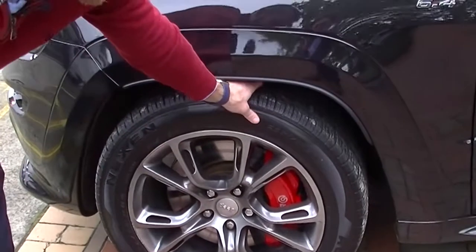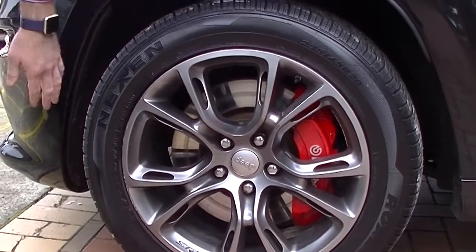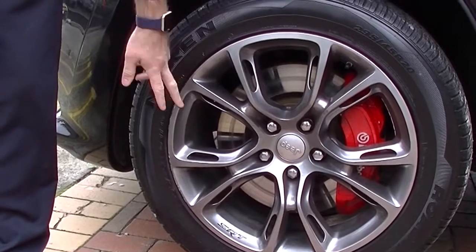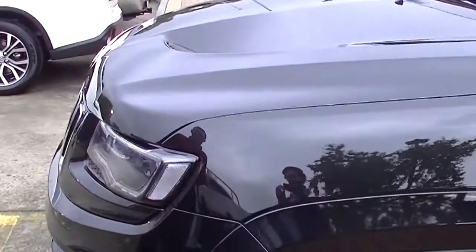So on the front, again, it's a brand new tire, but now this is the only wheel on the vehicle. So passenger side of the vehicle, this is the one that you'll typically find it on. Very light gutter rash on the wheel there, but that's the only mark on the wheel. Moving it around back to the front, no marks on the front.